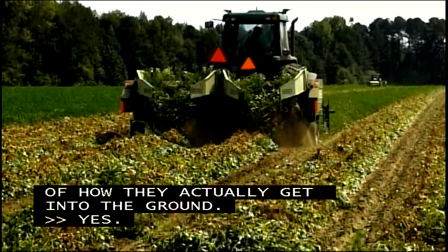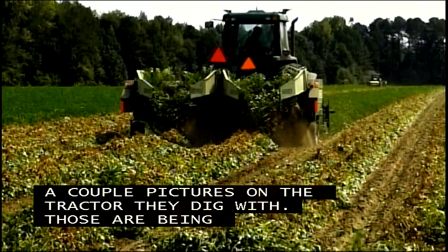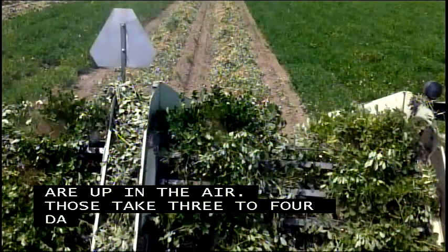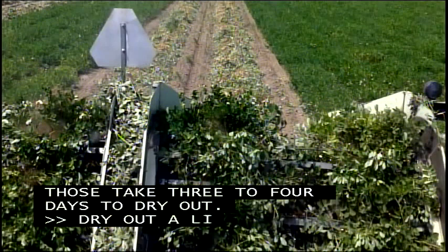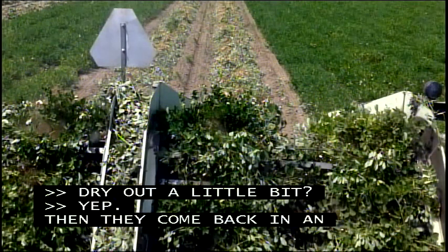Those are being shown. They actually flip the vines over, and then the peanuts are up in the air, and those take about 3 to 4 days to dry out. They want them to dry out a little bit. Yep, and then they come back in and combine them, and that's it. So the green tops and all that organic matter is left, and they just walk off with the peanuts.